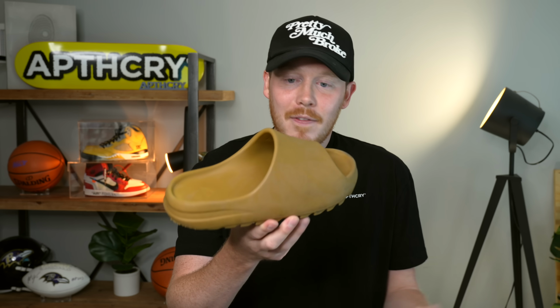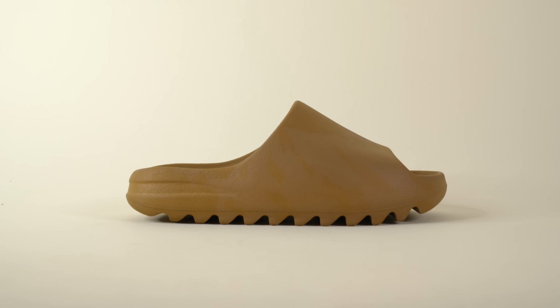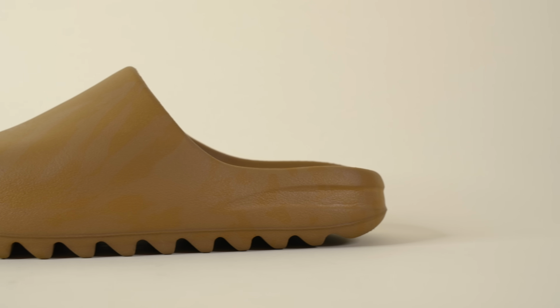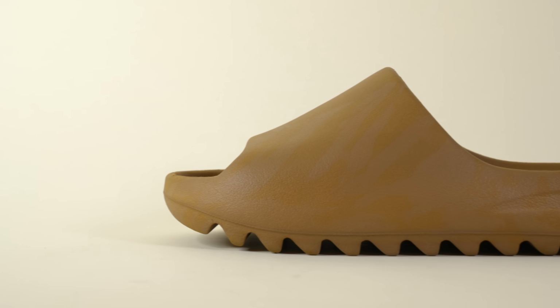Plus, it looks amazing. I love the way this shoe looks. There's a reason why this shoe is so popular, and 1, it's because it's a Yeezy, but 2, it's also because it looks really cool. If you do, however, decide to grab a pair of these for resale, I would suggest grabbing Yeezy slides true to size because for me, that's how they fit.